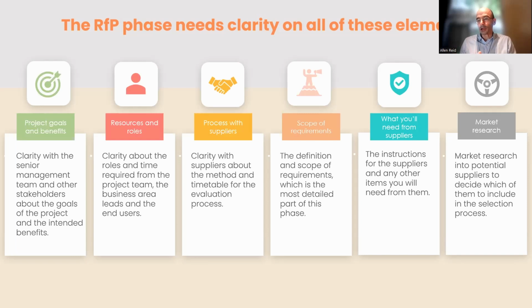What does the process look like with suppliers? Are you going to have one presentation? Are you going to have 5 presentations? Those kind of things need to be nailed down. Obviously, Matt's just been talking about the requirements and the scope. What you'll need from suppliers also needs to be nailed down in terms of how you're going to consume their time, how you're going to do your due diligence with them, what material is going to be provided.